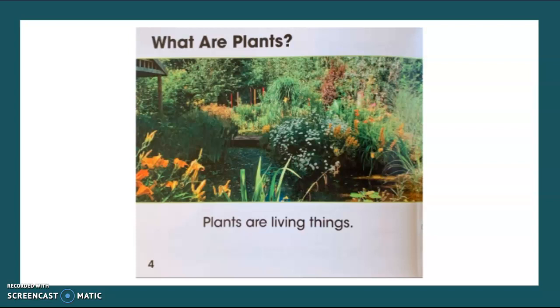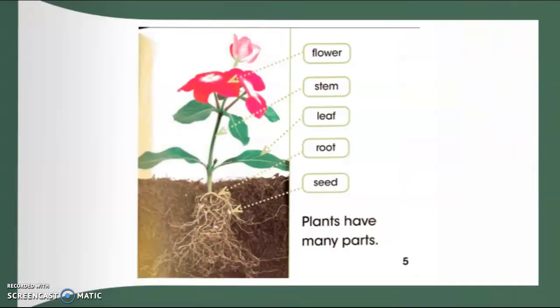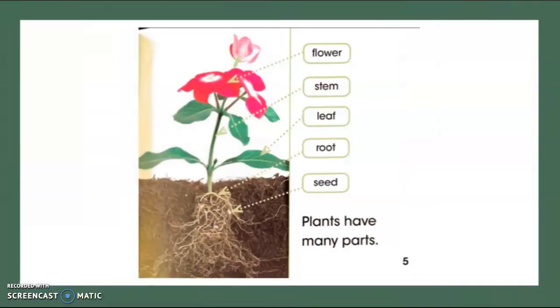Let's review. What are plants? Plants are living things. These are the parts of a plant: the flower, the stem, the leaf, the root, and the seed. Plants have many parts.